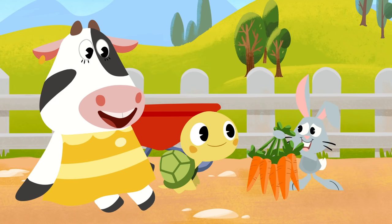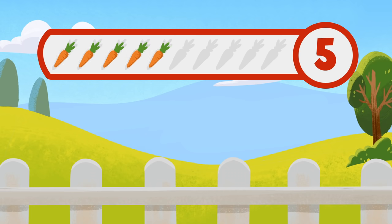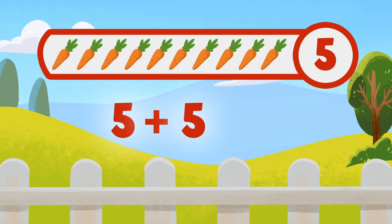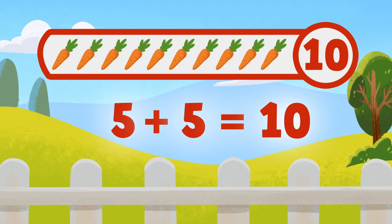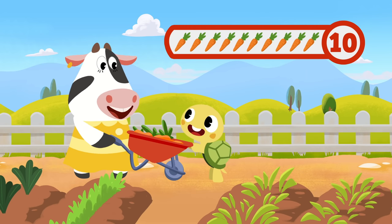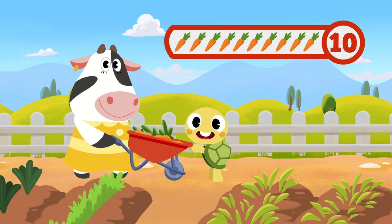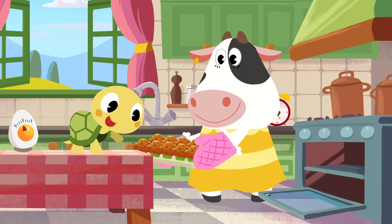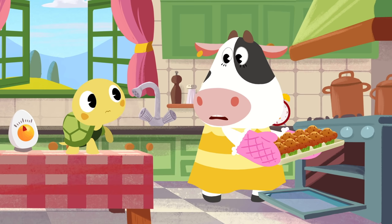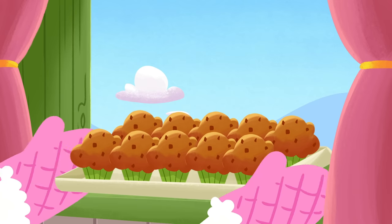Wow, Toto, you have five more carrots to make your cupcakes with. So, five carrots plus five carrots equals 10. 10 carrots. Awesome. Now we have enough carrots to make the cupcakes. Let's go inside and bake them. Those cupcakes look awesome. Oh, be careful, Toto. Those cakes are still hot. They need to cool down before you can eat them.